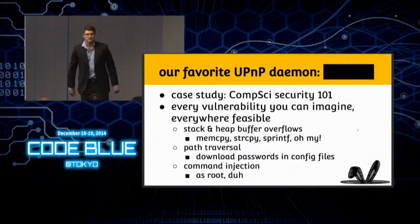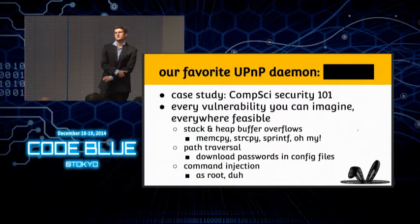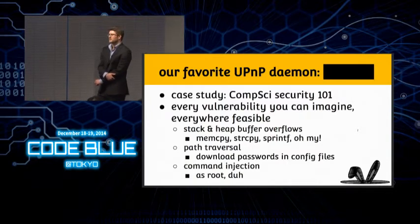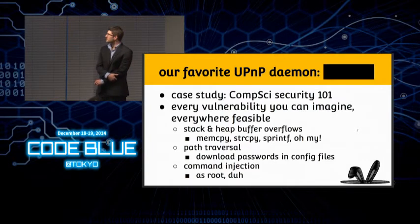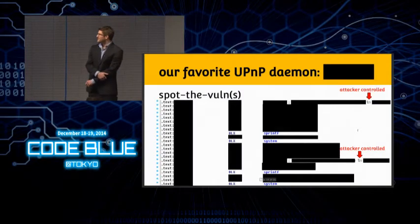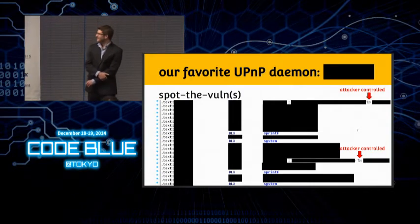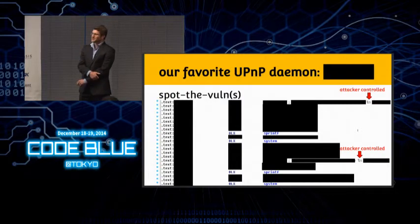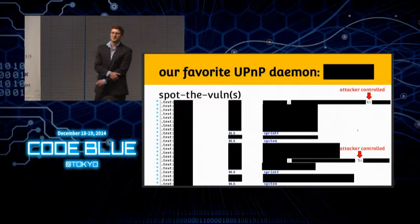But this daemon has everything. It's got buffer overflows on the stack. If you're more into exploiting buffer overflows on the heap, it's got that for you too. It's got logic bugs, and a bunch of other problems elsewhere in other daemons on the same device. So this is a fun slide. Initially, this slide actually showed some code. Can you guys spot the vulnerability? It's more difficult now to spot the vulnerabilities.